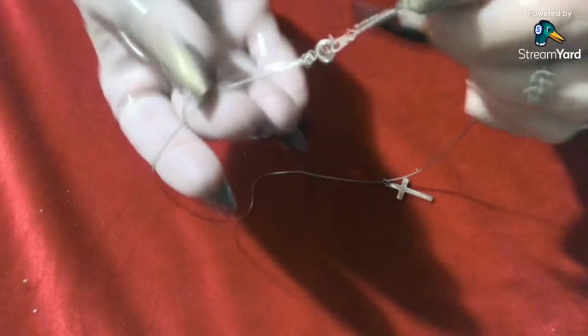Then, little cross necklace, little spring ring. This is probably vintagey. A gold tone cross. Let's see if there's anything on the side. Nope. Little chain. Spring ring clasp.